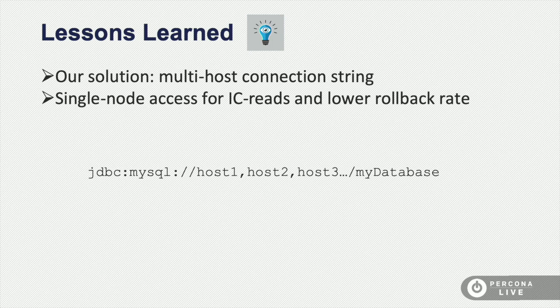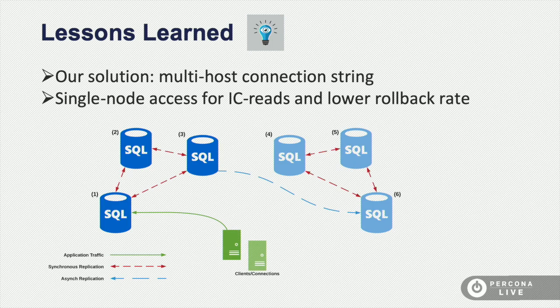Sorry, can you repeat that? You have 3 active masters, right? If you only use 1, it sounds like 1 master, 2 slaves. Okay, yeah. So the question is, how is the Galera cluster different than having 1 master and 2 slaves? And what I would say to that is, that may not be that different.